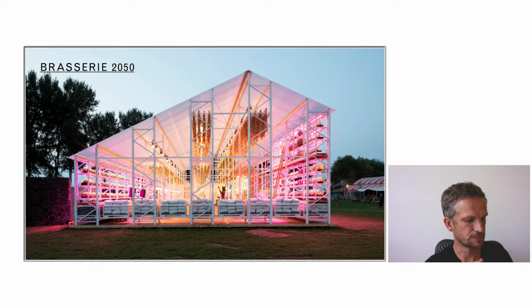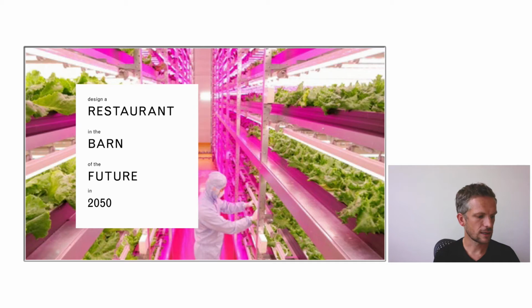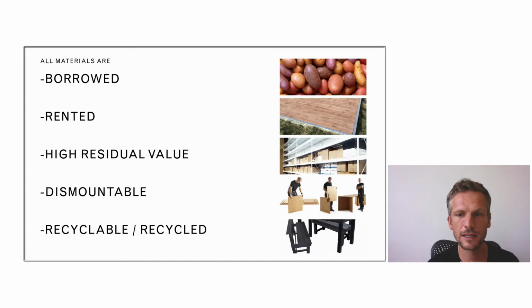I see I don't have much time anymore. It's the Brasserie 2050 we also designed, and the question was to design a restaurant, the barn of the future, in 2050. We decided to borrow, but we made more a mix of recycled and recyclable material, dismountable material, high residual value material, rented and borrowed material.